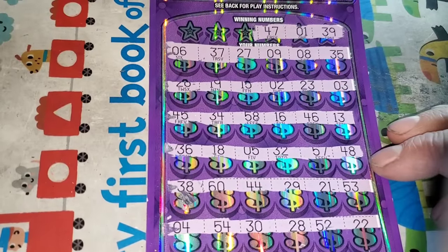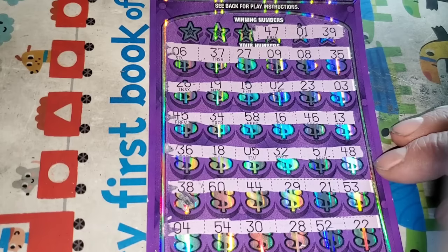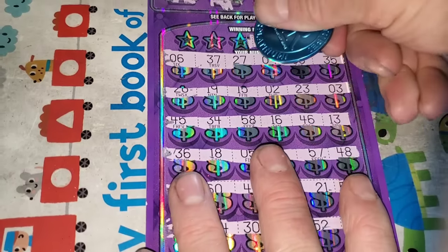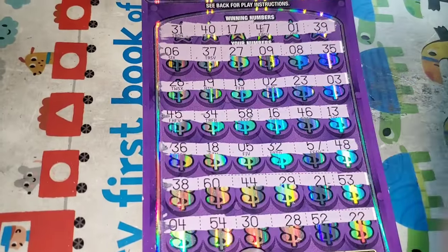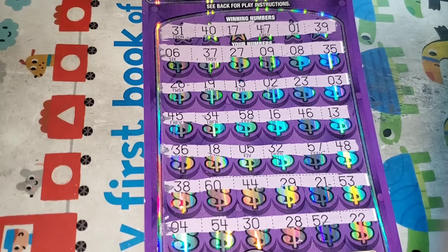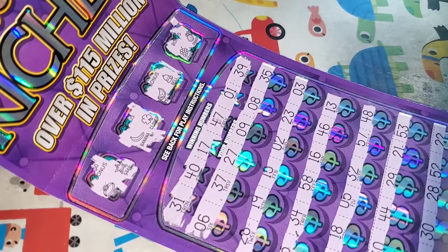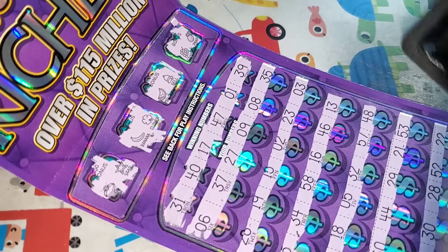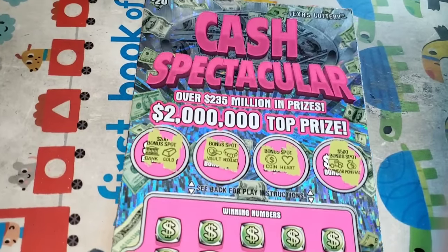139.47. Okay, nothing there. 17.31.40. Looks like another loser. Yep, not a winner. Four in a row. Cash, craptacular.